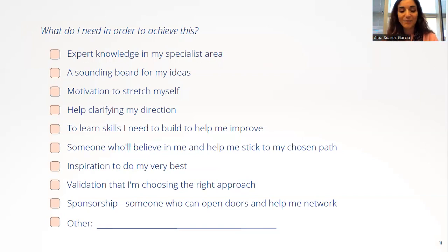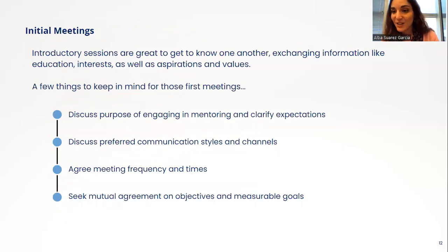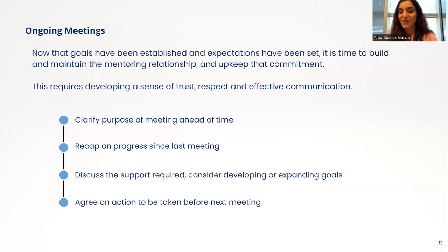There's also space for you to provide your own ideas to the table, like I said. And some guidelines as to what you can cover in your meetings. So in those initial meetings, it's really getting to know each other, exchanging information like what you studied, what some of your interests are, aspirations and values. And I put a couple of examples of things that you can discuss in those initial meetings, as well as ongoing meetings. So once you get the foundation there, then you can hit the ground running.